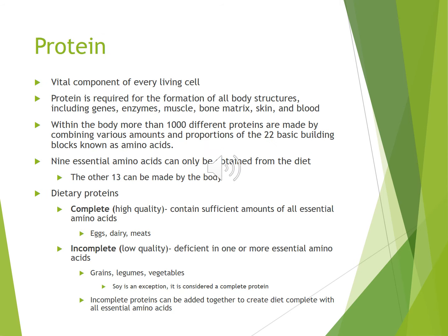So, as I stated when we were going through skin integrity and some of our other chapters, protein is very important for sick or post-op patients, those that have skin integrity issues. The reason is it's required for all formation of body structures, including our genes, our enzymes, our muscle, our bone matrix, our skin, and our blood.